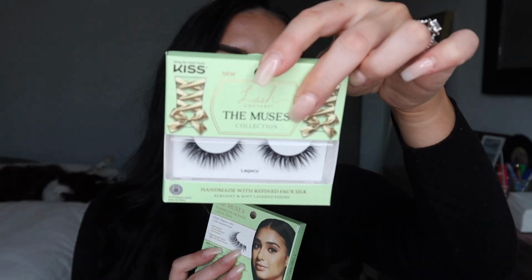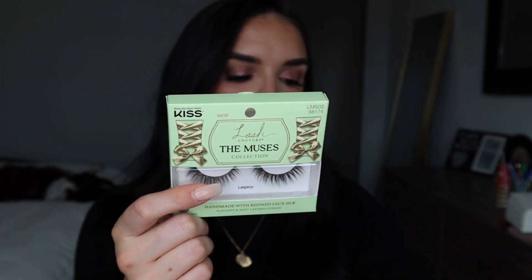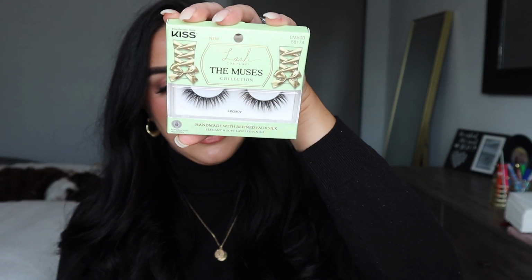So my singles I will definitely reserve for my brides because they're a little bit more expensive, but I've seen a couple makeup artists that I know talking about this line of lashes specifically, so I wanted to test out a couple of pairs. So I got the style Legacy. I love just a beautiful, more rounded lash. Definitely for more of that glam bride, but I thought those were really pretty.